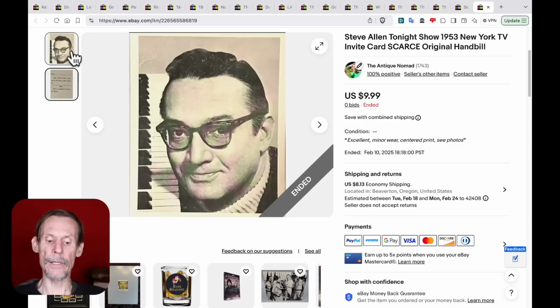I think that maybe Steve Allen is so far back in a lot of people's memories that we just didn't find somebody who really understood and appreciated him. But he did work into the late 80s, early 90s, and he is somebody that people know. So I think maybe this was just meant to stay with me. So that's our wrap-up of how things went this month on eBay.